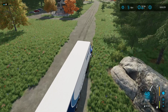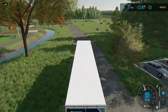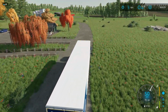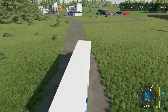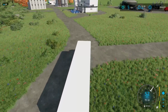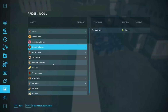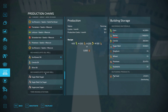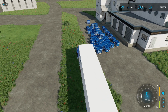Now I'm not going to show me bringing every load there because I think these are only 1,000 liter pallets, and I think we got like 150,000 some odd liters in the factory, let alone what's outside. But I got to see where I got to bring it first. So you can see the pallets that we have sitting outside, and if we go to the sugar factory, that's going to be up here. So right now we do have 144,000 liters of sugar being stored. So it's going to take me a few trips.